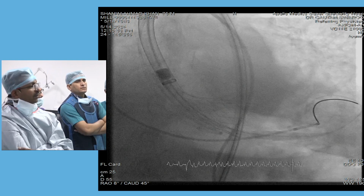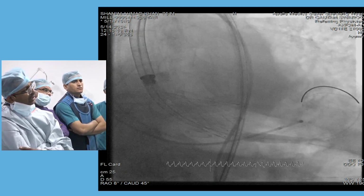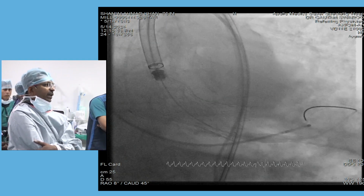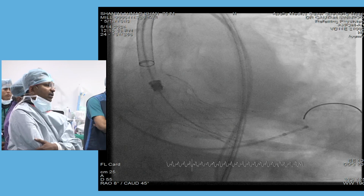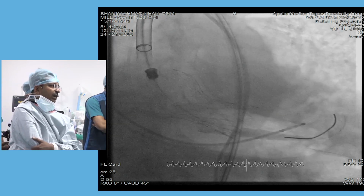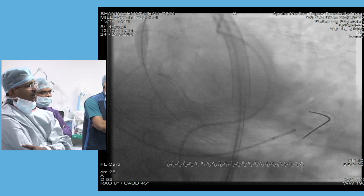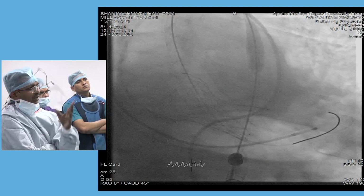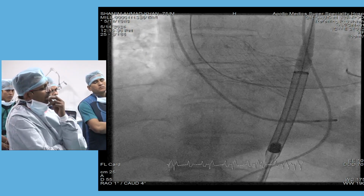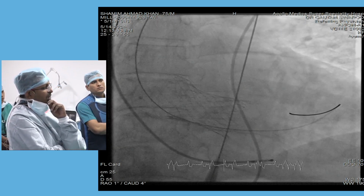the good positioning of the valve, and the gradients were good. So we proceeded with the disconnection of the valve, and then we released the valve at this point. There were some conduction disturbances, actually CHB developed at this point, as you can appreciate in the monitor. Again we saw the echo, and the echo was good. There was no pericardial effusion, and all the parameters were good.